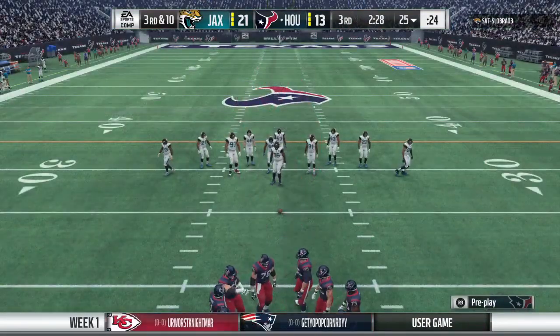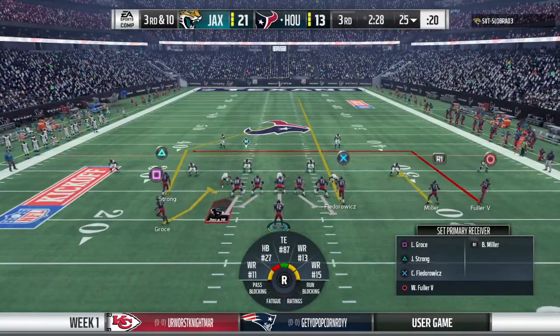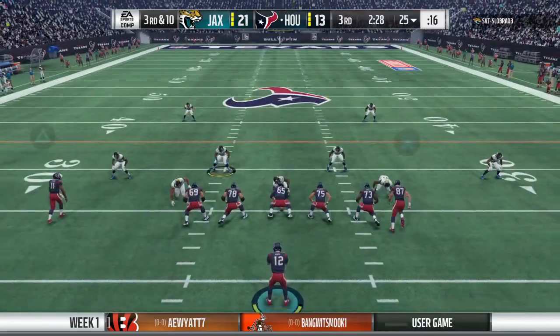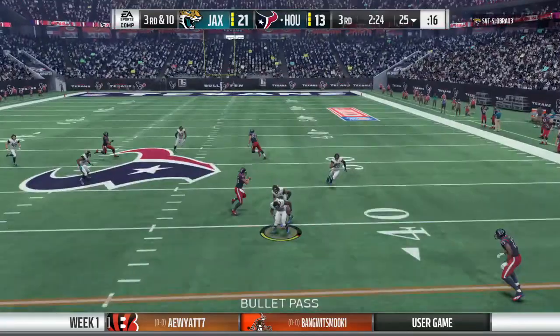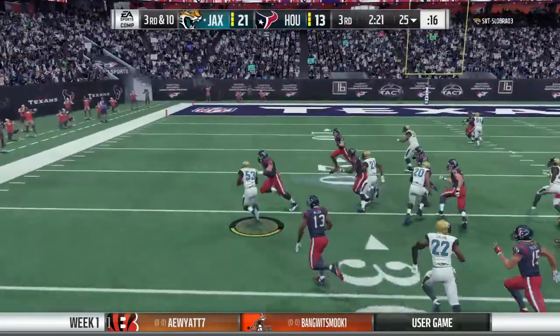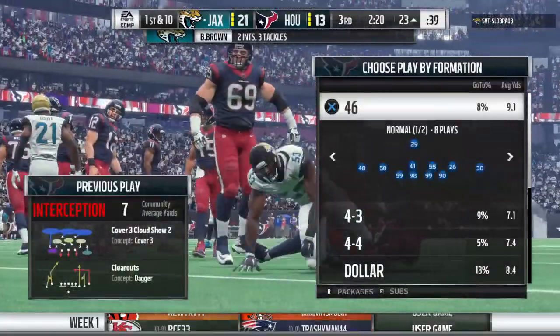The Texans on third down, 5 out of 9 thus far. This is 3rd and 10. Now, let's go. They'll look to throw. He rifles one that's intercepted. Picked off at the 39. And he's going to get this one to the 23-yard line.